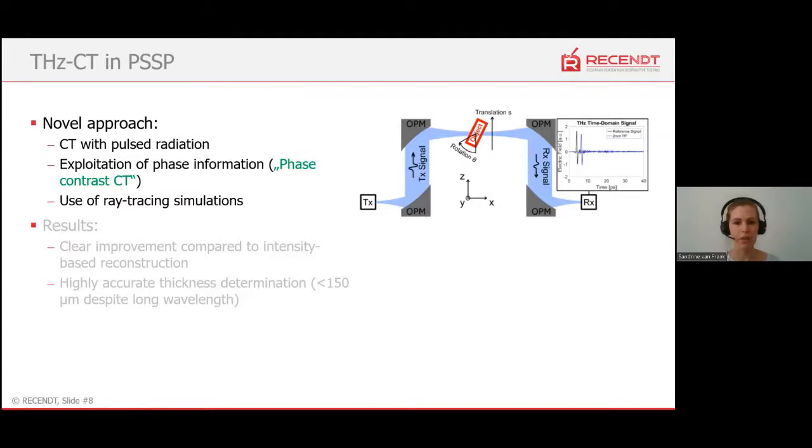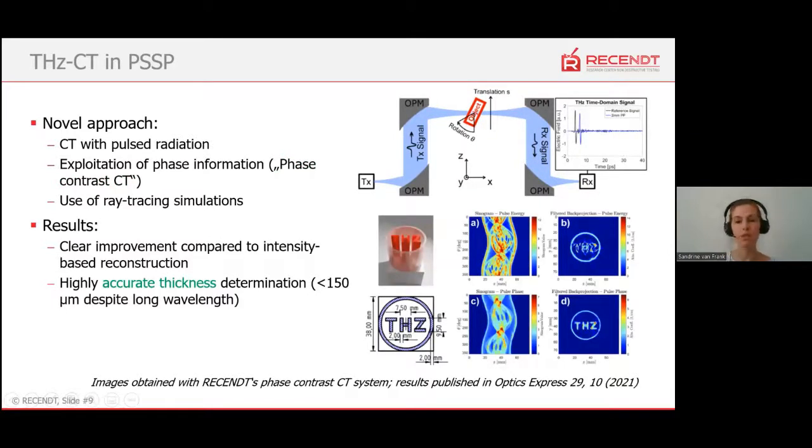And the results were really, really nice. First results that we saw is a clear improvement when using phase information compared to an intensity-based reconstruction. So that you can see in the new image that just appeared. With this example, the sample that we used there is a 3D printed sample with a cylinder and the letter THz in it. Then you see the sinograms and the reconstructions based on the top on the energy, pulse energy, and at the bottom on the pulse phase. And you see really clearly that the pulse energy gives much worse reconstruction than the reconstruction based on the pulse phase.